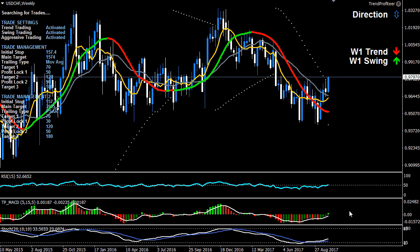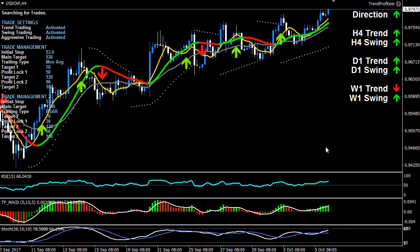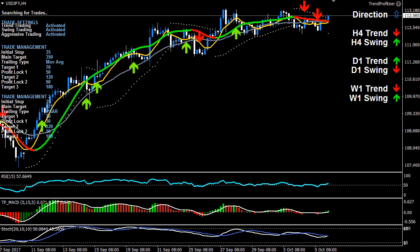So going back to the 4-hour, it's already stretched on this trade. Maybe wait for a correction and take a look at further moves upward. Dollar Swiss, also been bullish on dollar yen. Dollar yen we're on now. Bullish on the dollar yen. Upward. It's been going well.